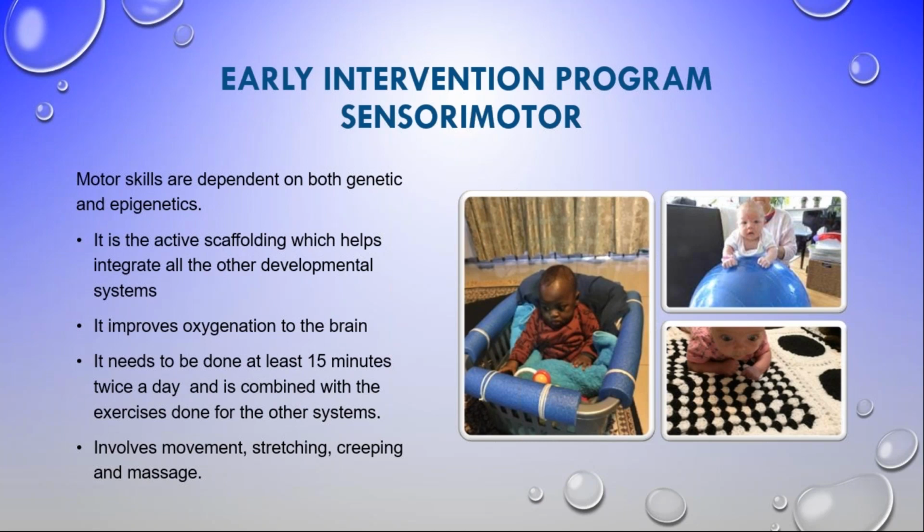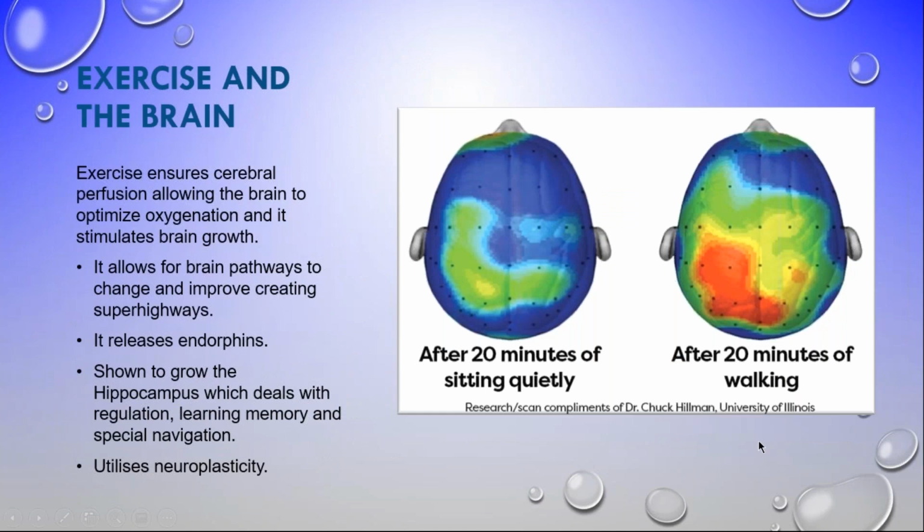So what happens when we exercise a baby? For a parent, we talk about play. For you, we're telling you we're actually exercising them. Well, look at these two brains. This is a scan of a brain sitting quietly, and this is a brain having walked for 20 minutes. So by moving these babies, by doing their passive exercises constantly, we are seeing these changes.